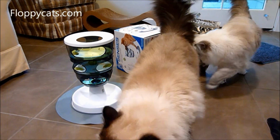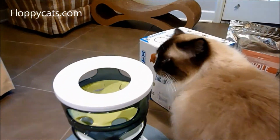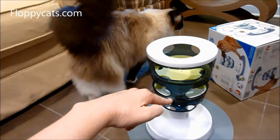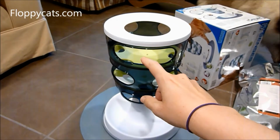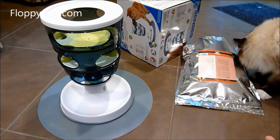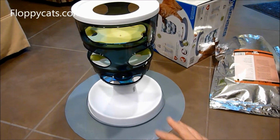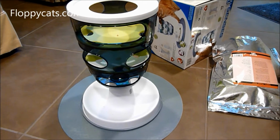Today we're doing the final review for the Cat It Senses food maze, and this is it right here. Basically what you do is you put food, and Charlie is trying to show me what kind of food he wants me to put in there. You put food on the various levels in here, and then the cat paws to get them out, and it drops below to this container.